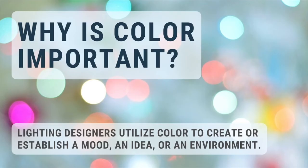So, why is color important? Well, as you saw in our interactive activity, color can take you places. It can remind you of certain scents and bring back certain memories. For example, with the color orange, you can smell an orange. With the color green, it can take you outside or remind you of Christmas time.